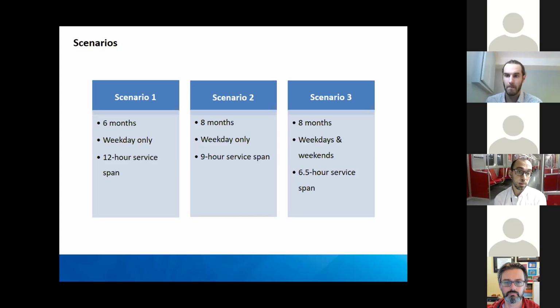And finally, scenario 3 would also run for 8 months, but it would provide service on both weekends and weekdays. And this comes at the expense of service span during the week. We only had a 6.5-hour span in scenario 3. All of these scenarios assume 1 vehicle, which is broadly appropriate for a service area of this size and the demand that was projected. Next slide, please.